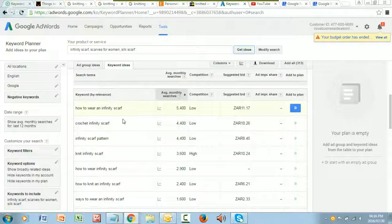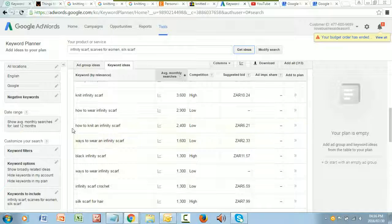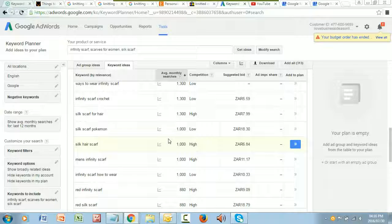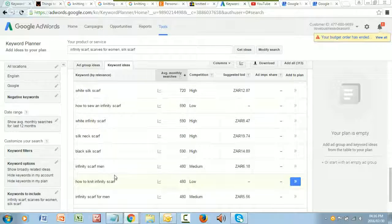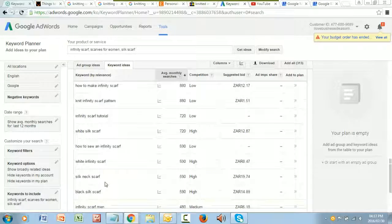Okay, so how to wear it, infinity scarf, cool. Now, all of these, how to infinity scarves, how to knit, it doesn't matter, they're keywords. I say it doesn't matter, you might not sell an infinity scarf to somebody who's looking up how to knit one. They're going to copy your pattern. But you know what? You're going to get traffic to your site, and 1 in 10 that's thinking of knitting it looks at it and thinks, wow, look at this, a Pokemon silk scarf, that's funny. So with all of these scarf only keywords, look at this, scarf is huge. So already you do have a niche. You can literally make yourself into the scarf business.